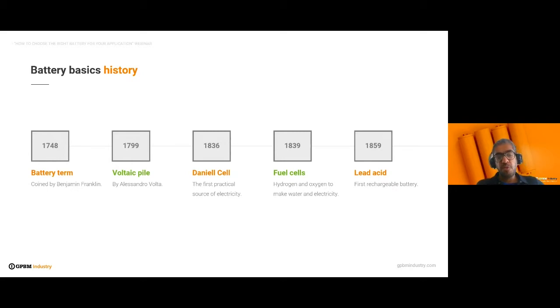Battery as a term was coined in the 18th century, in 1748, by the scientist Benjamin Franklin. It was borrowed from a military term, used to denote a group of cannons together, which was called a battery. Now cannons are not used anymore, but batteries are, and they have become much more important than anything else.